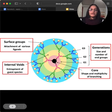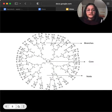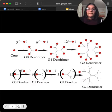Dendrimers are these 3D hyperbranched polymers with three main parts: a focal point, interior voids, and functional groups. We're going to be focusing on polyaminoamine or PAMAM dendrimers. Now each time the number of functional groups on these branches doubles, we move up by one generation, meaning the higher the generation, the more complex the dendrimer. Now PAMAM dendrimers have great water solubility, stability, and oral bioavailability.